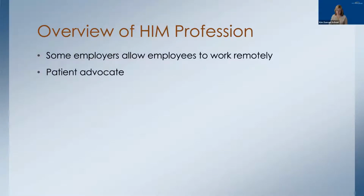So as stated earlier, many benefits of this profession. One is working remotely, and that was due to the decentralized department, so whether full-time or part-time. Another important segue is the patient advocate for privacy and confidentiality concerns.